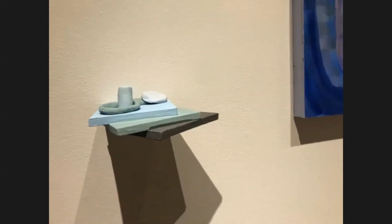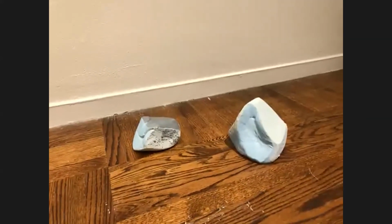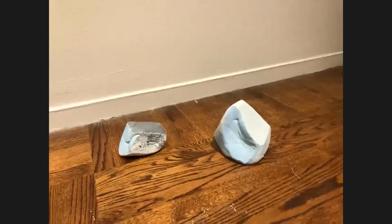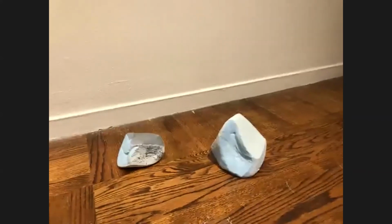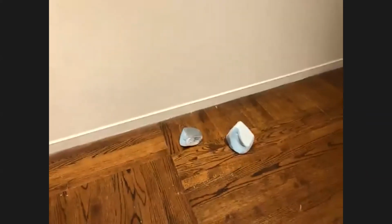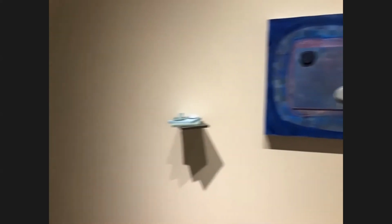And then, of course, I have some of those blue boulders on the floor, which I think are super fun. They're really fun to play with and make and experiment with. Again, just challenging myself. How could I think of painting a little bit more dimensionally, challenging myself to create something a little more sculptural, a little more separated from wall-bound painting. And then just a little bit further down.